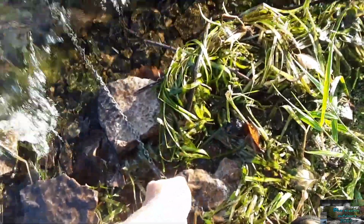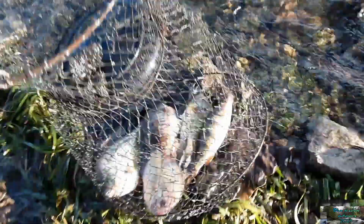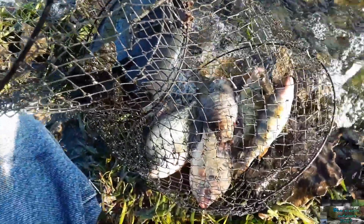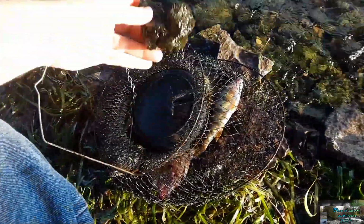Well, we got some nice fish in there. The biggest one is that crappie. Oh, we're out. We got a rock too. You want a rock?